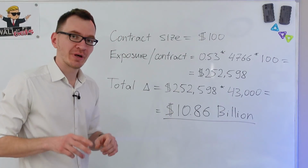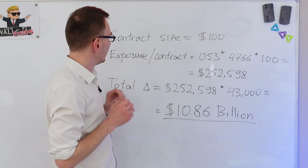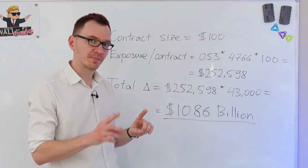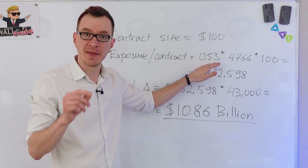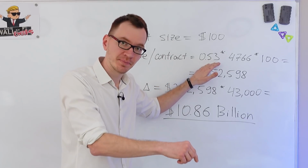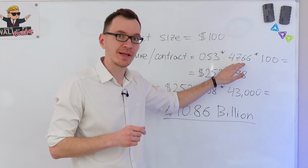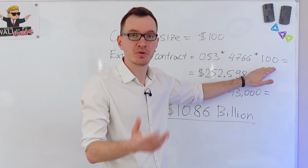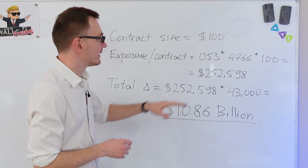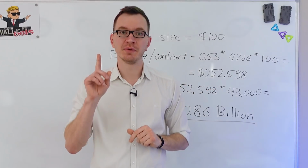So the contract size for S&P index options is simply $100 per S&P point. In order to find the exposure per one contract, all we have to do is take the delta, so that's 0.53, and that's the delta as of the time of the trade, which is the 31st of December. Multiply that by the index price, so that's the closing price of the S&P index on 31st of December, and times that by the contract size. The number we get is 252,000, and that's per just one unit of the strategy.